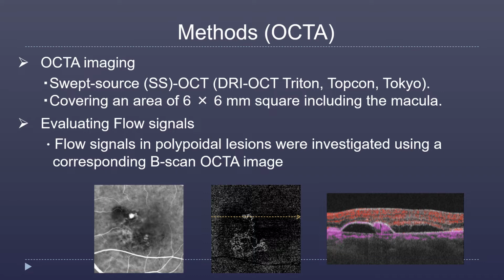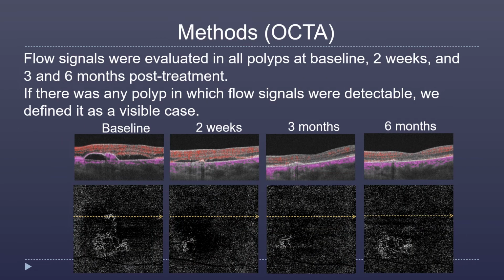OCTA images were obtained by swept source OCTA. We evaluated the flow signal corresponding to each polypoidal lesion from the cross-sectional images on OCTA. We evaluated flow signal in all polyps at baseline, 2 weeks, and 3 and 6 months after treatment. If there was any polyp in which flow signal was detectable, we defined it as a visible case.